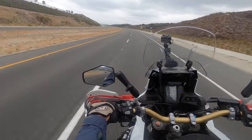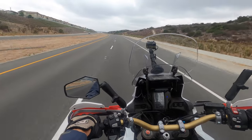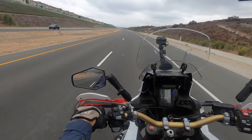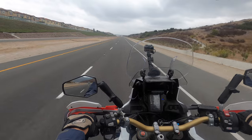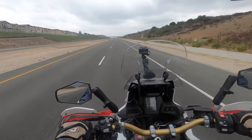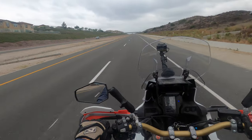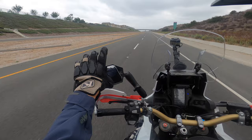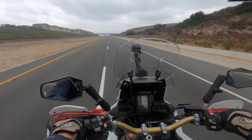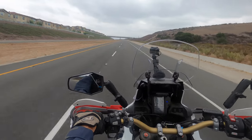So this is a cruising speed of 70, and yeah, I'm 6 foot tall, 6'1". And this seems to be a pretty good height. You get a little side wind, but yeah, I think it does its job.